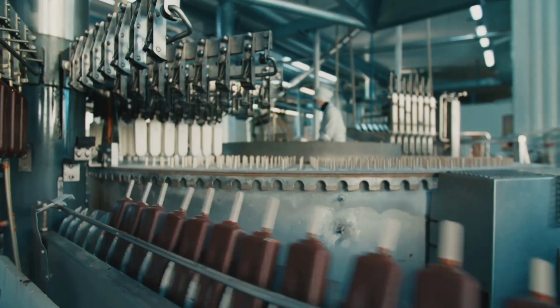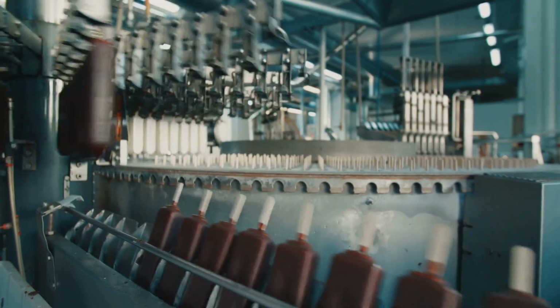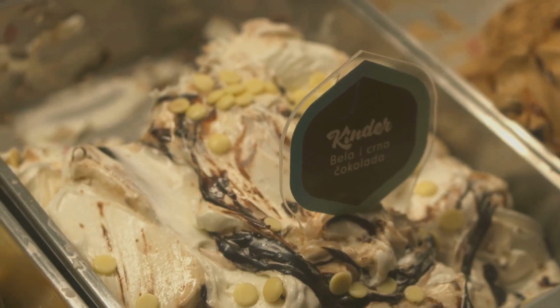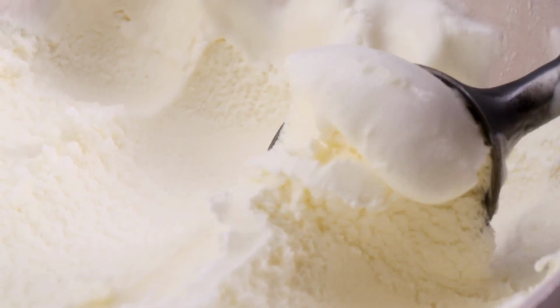It wasn't until the 19th century, with the invention of mechanical refrigeration, that ice cream became accessible to the masses. Today, it's a global favorite, enjoyed in countless varieties.